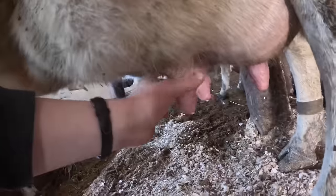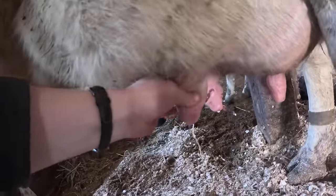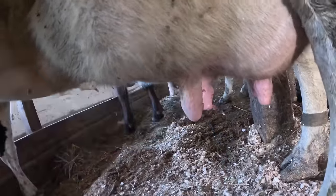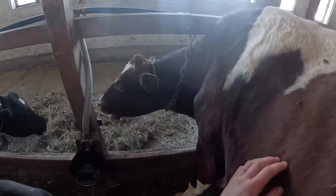But you can see where she stepped on this one a couple years back. You can see it's kind of got a weird flap on it, but it milks out perfect. So she's got no issues there. Not sure how much more that'll heal, but she's doing well.